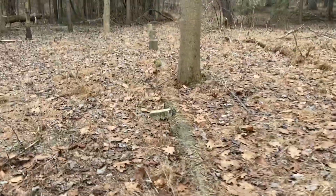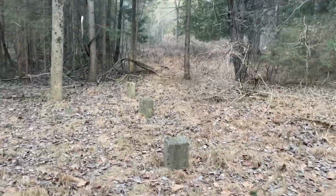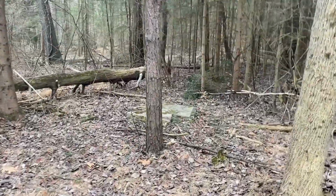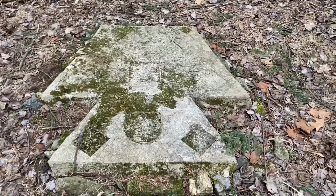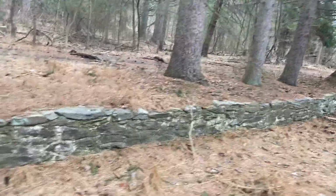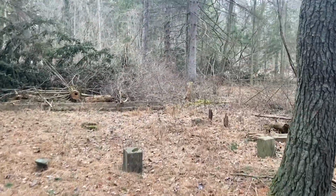You can kind of see where they were with this concrete slab running through and these pilings. And it continues. Here's another marker. That's pretty cool. So here's some steps and we're in that barrack area. And here's some more, I believe they're barracks. But you can see where the concrete began and where it ended in the back.